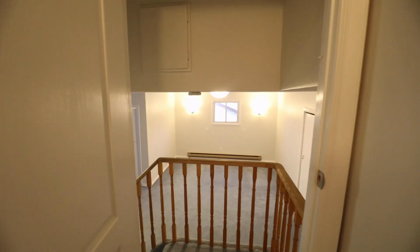You're gonna love the second story of this home. We got 3 bedrooms, 2 renovated baths. The ensuite is gorgeous. It's got a massive walk-in shower. I'm in the master bedroom right now, surrounded by light. Unc's over in the bonus loft. Let's go check that out.